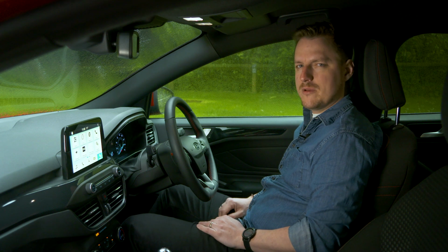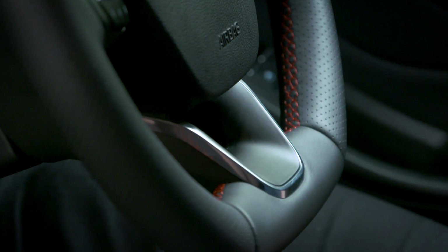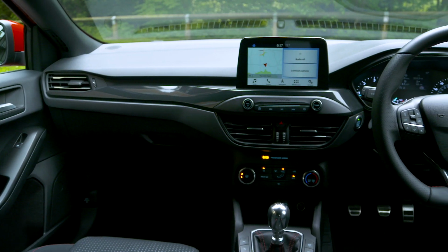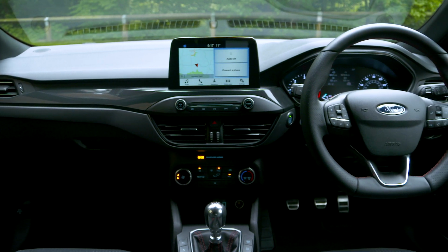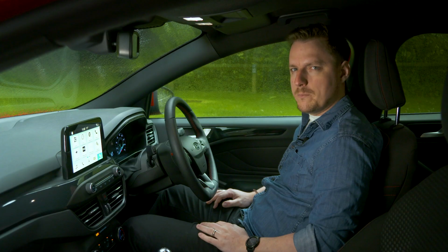Inside, the ST line trim gives you a flat bottom steering wheel with red stitching, which definitely makes it go faster. There isn't exactly a premium feel in here, but everything is nicely laid out and feels solid to the touch. The driving position goes nice and low, and there's plenty of adjustment on the steering column.